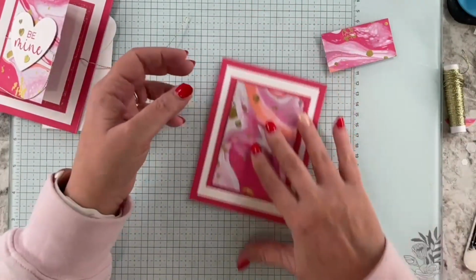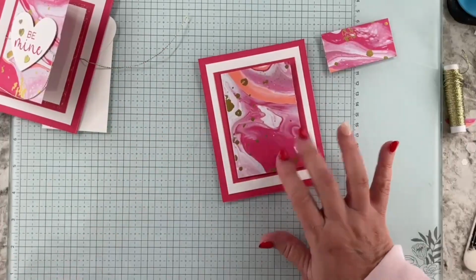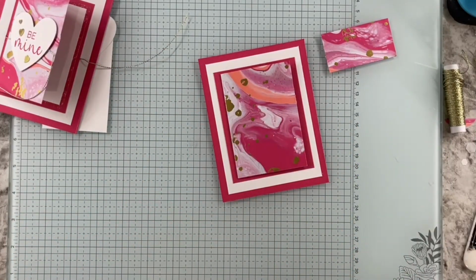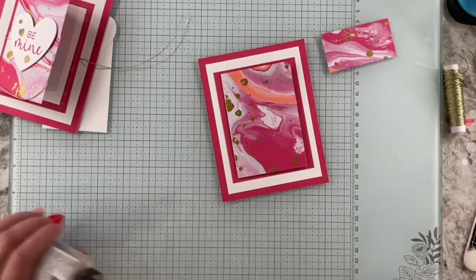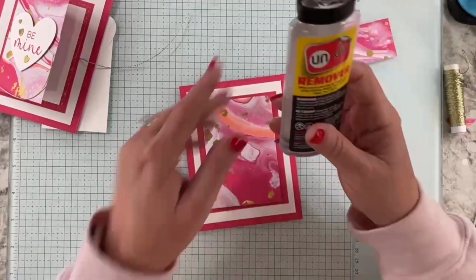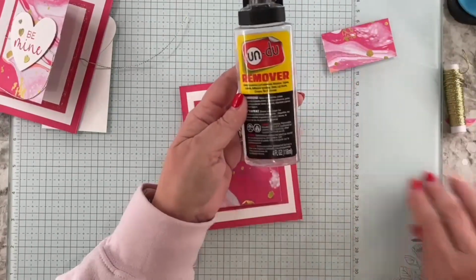Here's what we're going to do. I'm going to show you my favorite product, and let me see, do I have it here? I do have it here, it's somewhere. Give me one second. Oh, here, it's right here. Okay. Sometimes we make mistakes because we jump ahead of ourselves. And so I have what we call Undo remover.